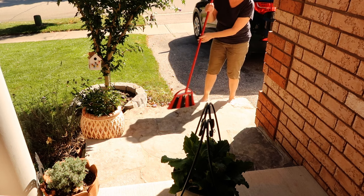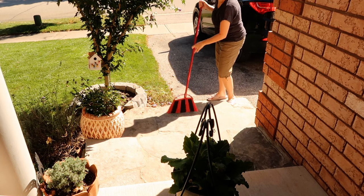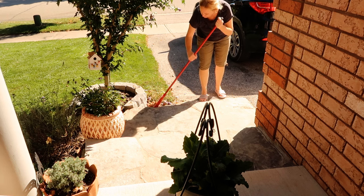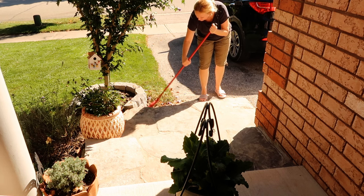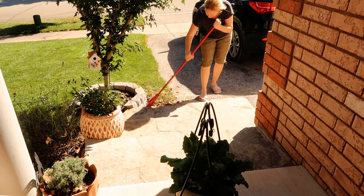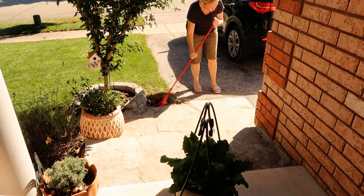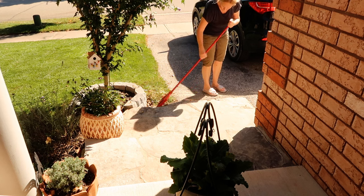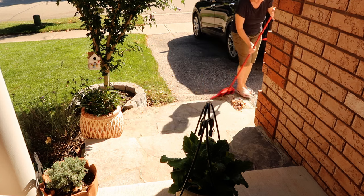This tree, it's a Rose of Sharon, you guys, blooms like crazy from, I'm going to say, maybe late May till, well, it's still blooming, but it is messy. These little buds get stuck to these patio stones here, and you have to wait till they dry up or get them just as they fall, and that's a never-ending job. But regardless, it's very pretty.